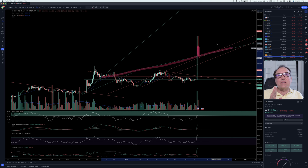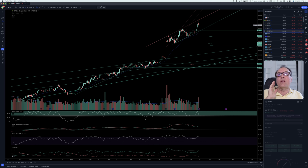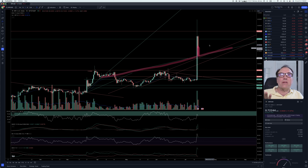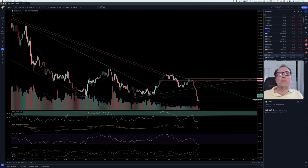But just like we did with Nvidia when it launched like crazy last time, it just gapped up. And then we looked at it, and when we saw the right pattern, we could enter into it. This is what we need to do with Ripple too. It needs to make a pattern. Right now, a candle or two does not make a pattern, but it needs to do something. And then when it makes the pattern and there's a pattern break, then we can consider that a buy signal.